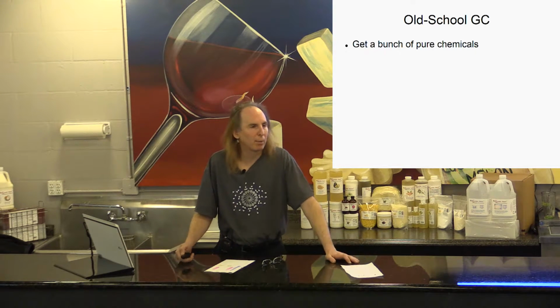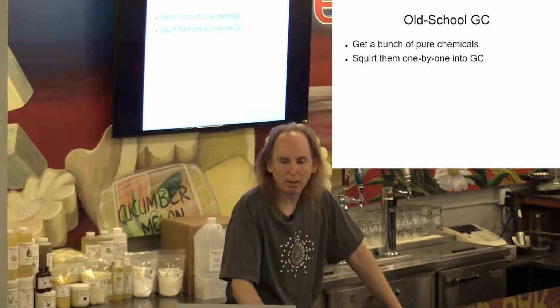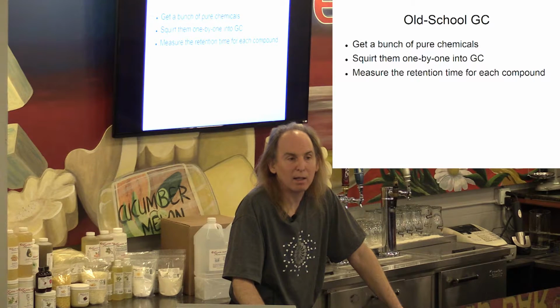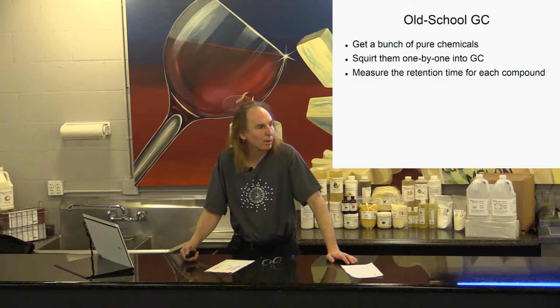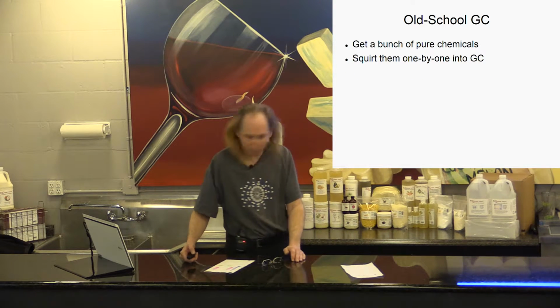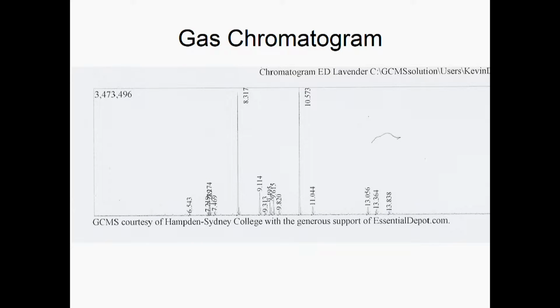So you get a bunch of pure chemicals, pure in the way that a chemist uses the word pure. You inject them onto the column, squirt them one by one onto the GC. You measure how long it takes to get through this glass tube. That's called the retention time. And then you make a table. This compound takes this long, that compound takes that long, and anytime you see a peak at 6.543 minutes, you know, oh, that's that compound that takes 6.543 minutes, and you come up with a list of all the compounds that you're interested in and how long they take to run the gauntlet.